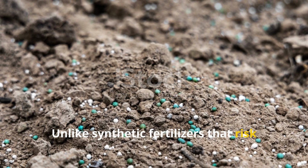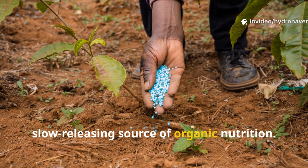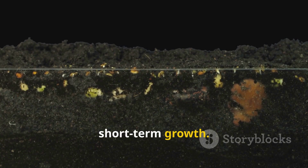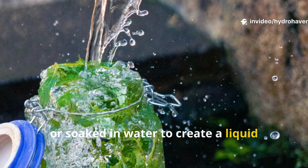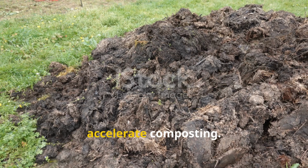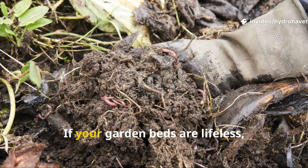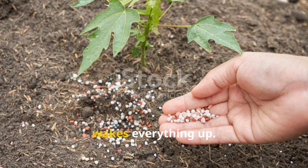Unlike synthetic fertilizers that risk burning roots or disrupting microbial life, alfalfa pellets offer a gentle, slow-releasing source of organic nutrition. This makes them ideal for raised beds, small container gardens, or any plot where you want to build long-term fertility rather than chase short-term growth. The pellets can be scratched into the soil surface, buried a few inches deep, or soaked in water to create a liquid microbial stimulant. Some gardeners even layer them under mulch or mix them into worm bins to accelerate composting. In all these cases, the result is the same, a sharp increase in soil activity, which indirectly draws in more worms over time. If your garden beds are lifeless, compacted, or suffering from poor microbial diversity, alfalfa pellets can be the spark that wakes everything up.